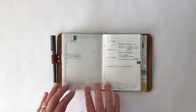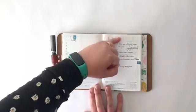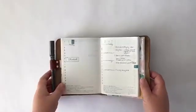And then otherwise, I do the exact same planning that I've always done, where my top tasks for the day will go there. I have a running to-do list that runs down here, and it should keep me on track.